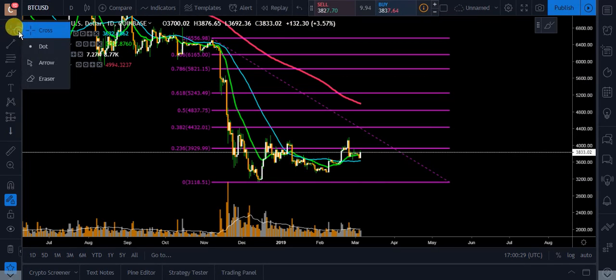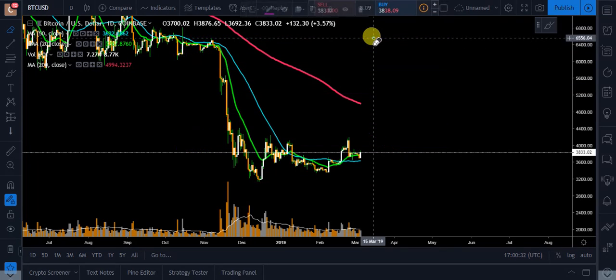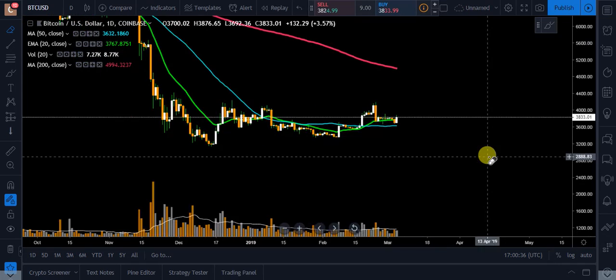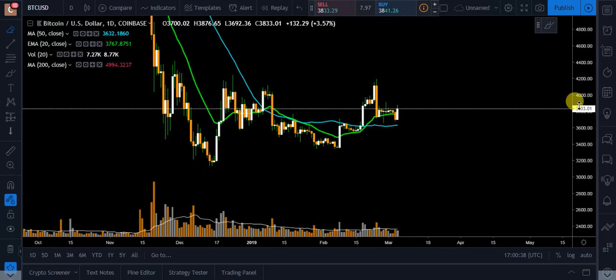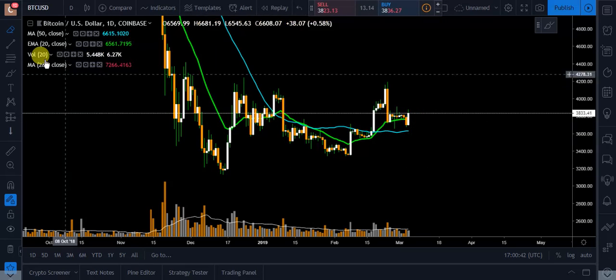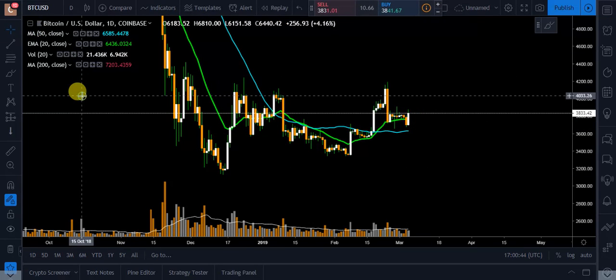Now what I'm going to do, I'm going to pull off this Fibonacci here, and we're going to look at our moving averages, which are very important. So what I want to see today is a close up above this 20 EMA in green. For cryptocurrency, the 20 EMA has been very powerful. It's a very strong moving average. A lot of times it acts in that bear market or the downtrends as strong overhead resistance, and in bull markets it acts as strong support.